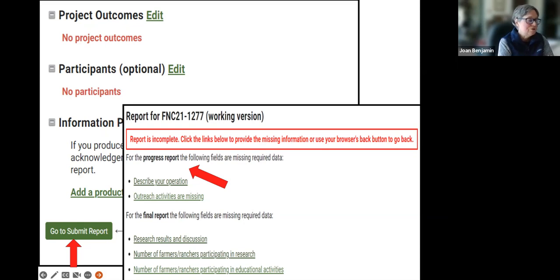Below that, it says for the final report, the following fields are missing required data. If it's a progress report, don't worry about it. Those are just for the final report. But if you're trying to complete your final report and it gives you a message saying you still need to complete these areas, go ahead and complete those sections, click on save, and then click the go to submit report button again. Okay, let's go to the next page.